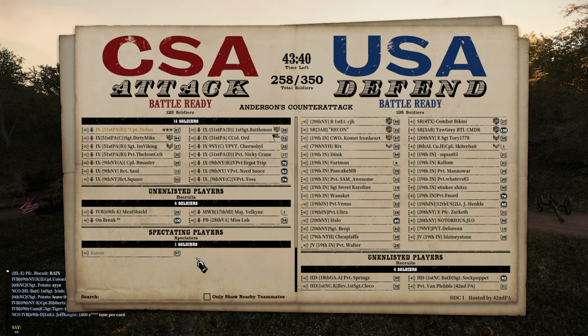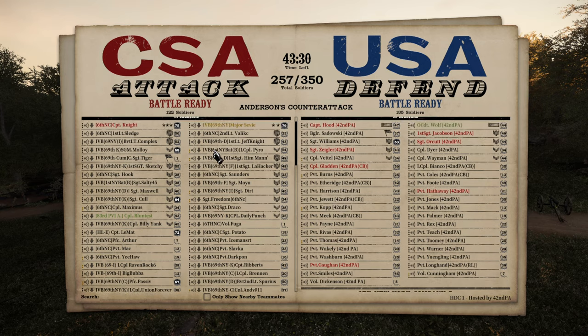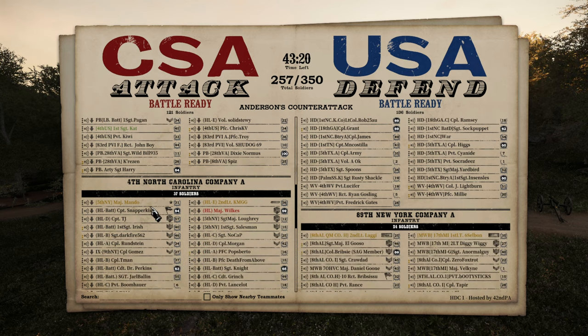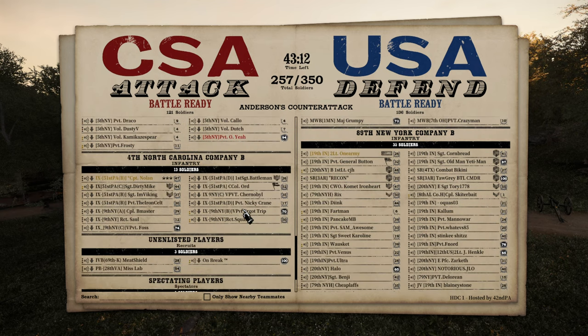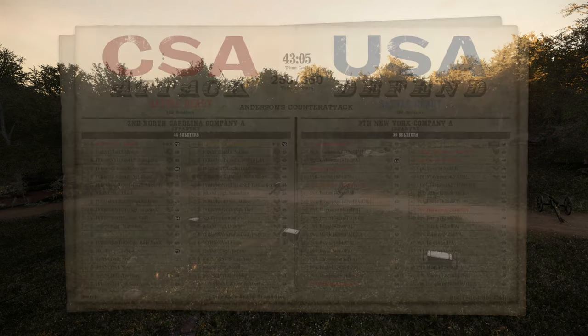Looks like we got a couple HD guys coming in late. On the CSA attacking team, we got Knight leading 6th New York, North Carolina, IVB led by Sevi. 83rd under Tiberius, PB under Legion. 5th New York under Mando, HL under AMGG. 9th Corps under Nolan. And I believe that is everybody. I hope I didn't miss anyone. If I missed you, I do apologize.